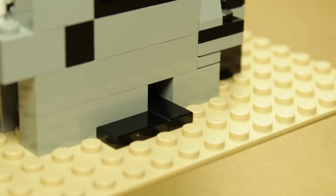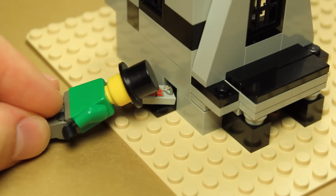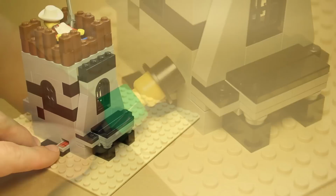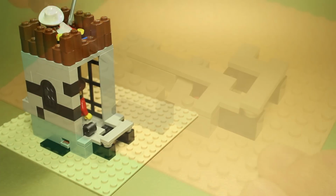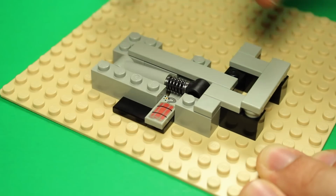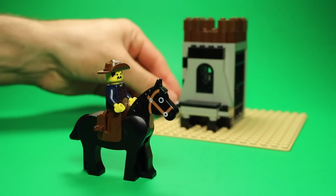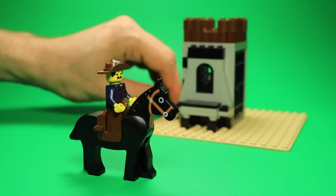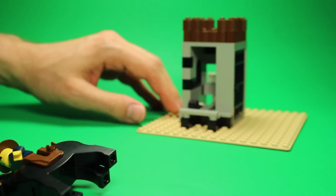Sliding the printed dynamite tile into this small slot triggers what I consider to be one of the best play features ever included in a LEGO set. That's awesome! The whole mechanism functions by slowly raising this Technic shock absorber from its mooring until both the jailbird himself as well as any innocent bystanders need to beware, because when this bomb goes off, it goes off.